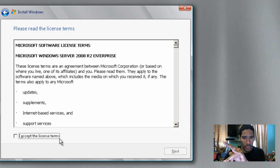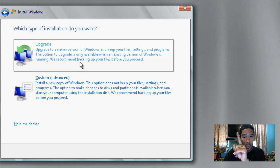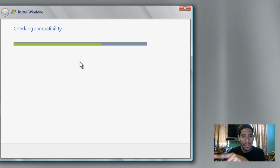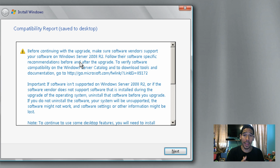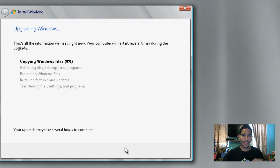And we want to accept the terms. Click on Next. And we want to do an upgrade. It's checking it. Awesome. And once everything goes well here, you're able to do its thing. Now, I want you guys to understand that this whole upgrade process is not the same as an installation process. The time difference between installation and upgrading are two different things. So I advise you, once you start this off, go get a cup of coffee and relax, because it's going to take a while. Hit next. And right now it's doing everything that it needs to do.